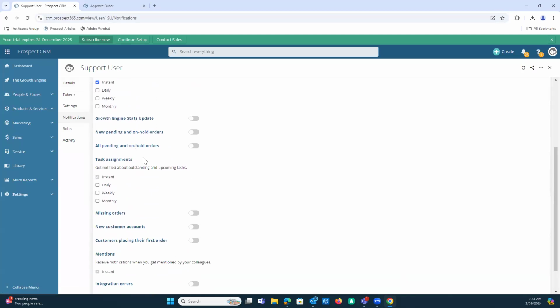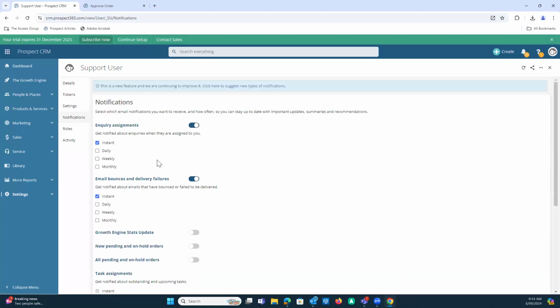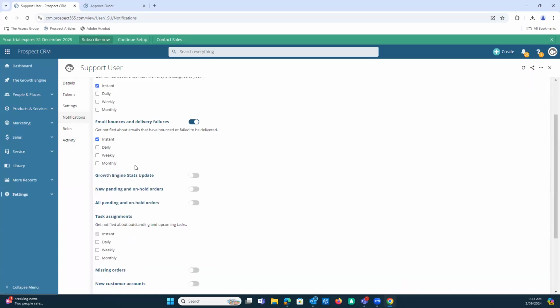Similarly, any tasks that you assign internally, which we're going to show you right now, can be instant, and you can enable the other settings as well. So that's another key function we have with notifications. We can also enable settings for when a quote has been confirmed or for any missing orders.